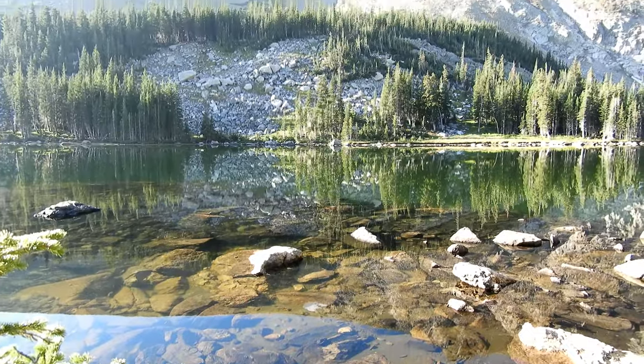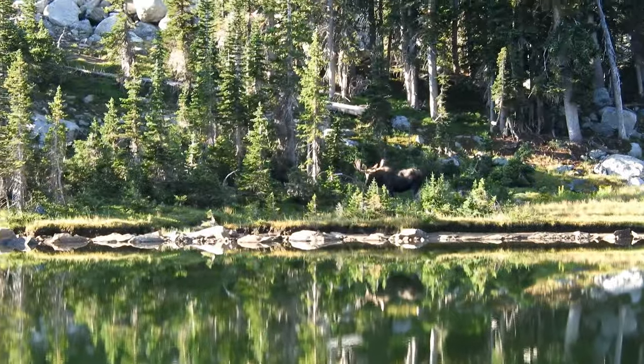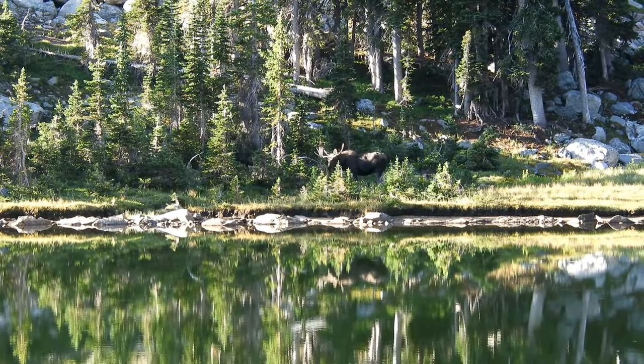Look across the way. See him? See him? See the big moose over there?